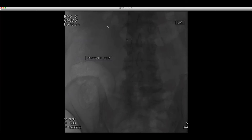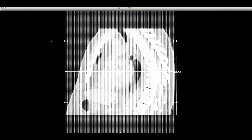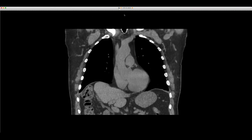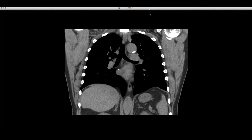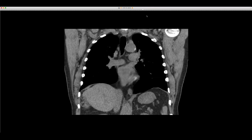But then in looking at the chest CT, somebody had gone back and astutely realized that perhaps on one of these images, one of these struts was in fact not there. You can see that it's kind of missing there. So presumably this is a migrated strut from the Bard IVC filter that's just sitting there. My question is, how did this migrate into the mediastinum in the location that it is?